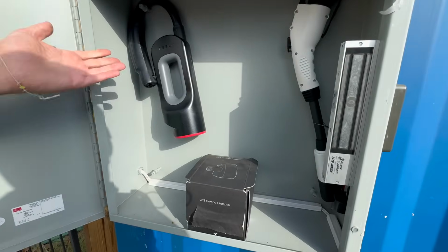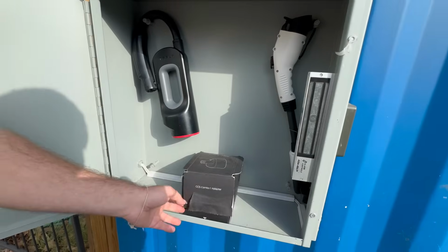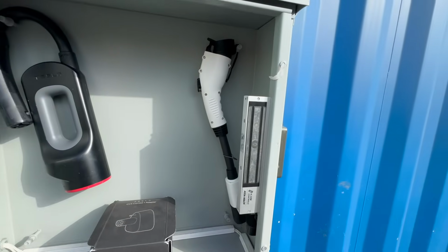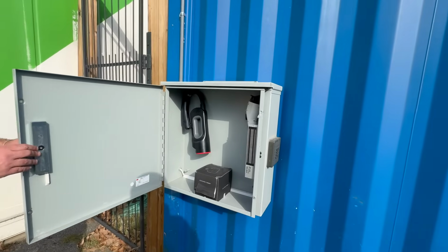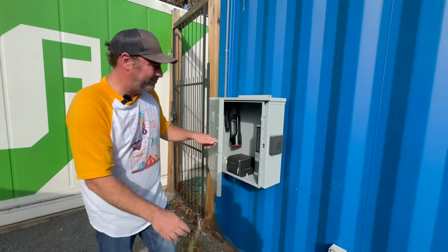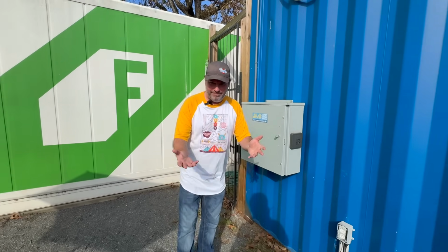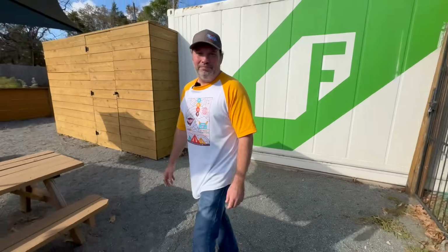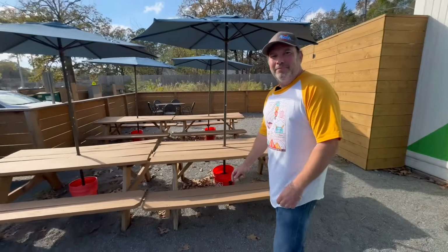Yep. Have the CHAdeMO and the CCS available. Right. We also have an Electron adapter for the Tesla destination in case of emergencies. Yeah, right. Just in case the DC goes down for whatever reason, or honestly, I own some cars that don't even have DC charging. And so it's just nice to have an AC charging port when you have the power available.